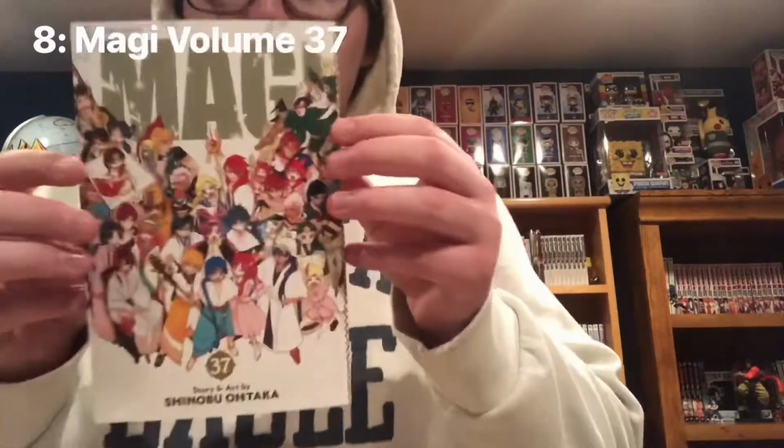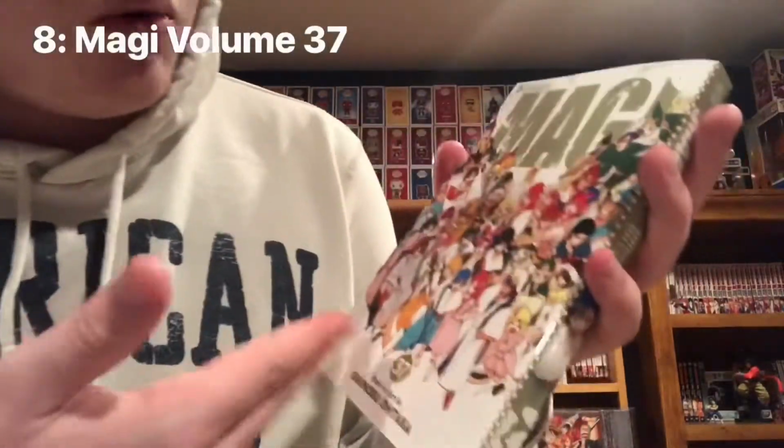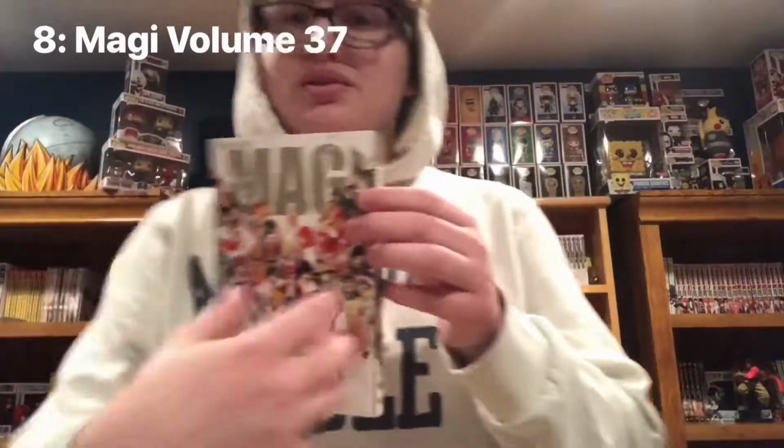Next up on the list is one of my favorite mangas of all time, with one of my favorite manga and anime characters in it, the final volume of Magi. What I really love about this cover is it has all the prevalent characters in the whole Magi storyline just all around it. So you see everyone that has come through the story and everything that has happened with these characters through just this cover.